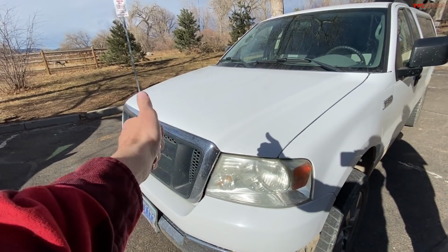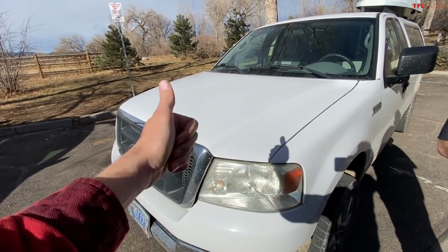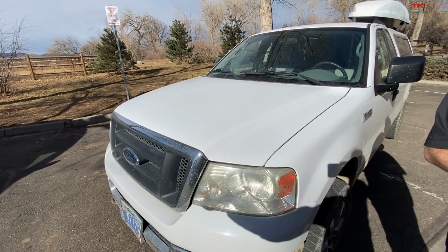No payment needed? That's right. We're taking 3 trucks, a Ford, a Chevrolet, and a Dodge, driving them to Utah, taking them off-road, and then driving them home. So we had to buy all 3 of those. This is the third one that we bought. The challenge was to buy them for under $5,000.